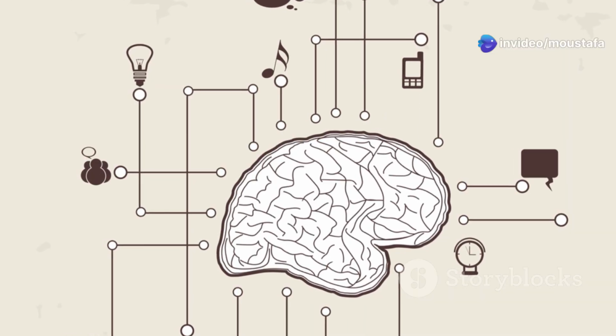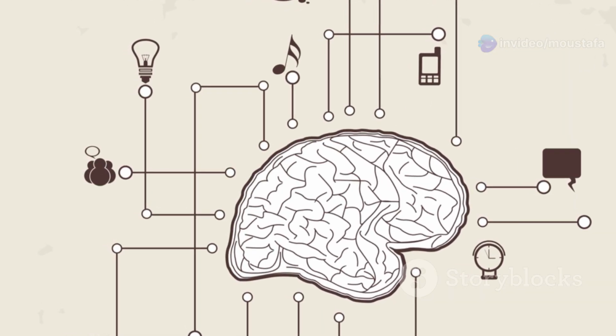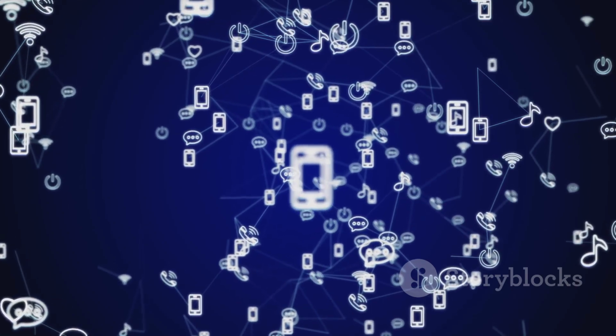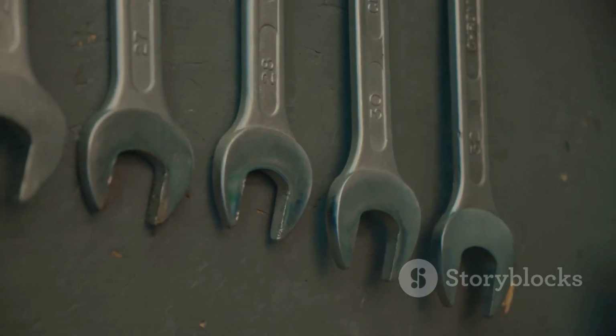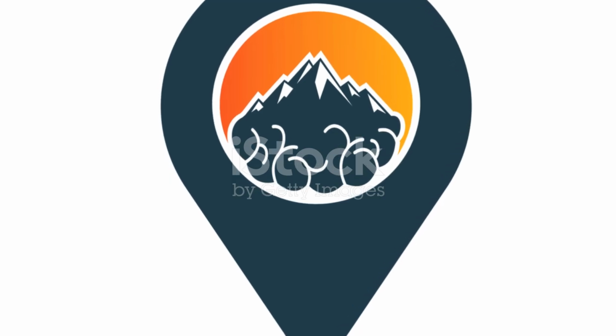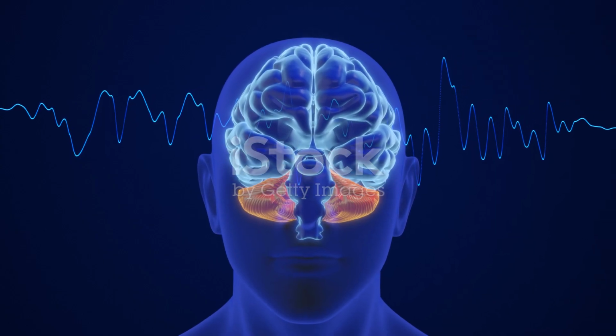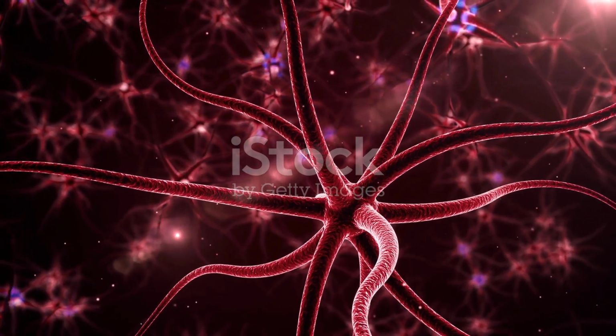The brain is also capable of things that computers can only dream of, like creativity, emotion, and consciousness. So while the internet is an incredible tool, it's still just a tool. The human brain, on the other hand, is a marvel of nature. It's the most complex object in the known universe, and we're only just beginning to understand its secrets.